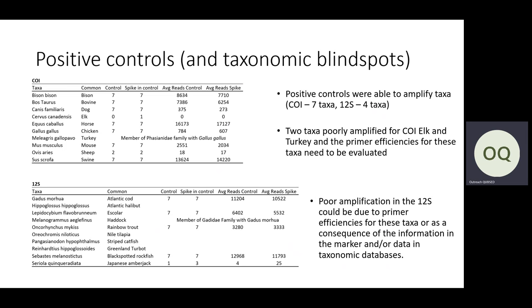In this case, we made mock communities as experimental controls. So we took some samples of bison and cow and dog and elk and horse and threw them in to test, are these primers getting them? And the 12S primers and the CO1 primers didn't get all of the species. So we're calling these taxonomic blind spots. In theory, we would like to think our markers would pick up everything, but we now know that they don't.